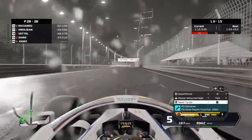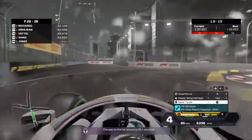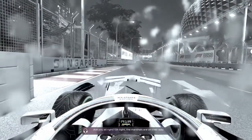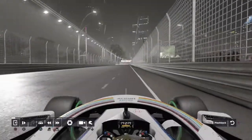It looks like we will be finishing this race P20 unless anyone retires from the race. The gap to the car ahead is 33.1 seconds. Are you alright? Sit tight, the marshals are on their way. As we go very deep onto a corner and smash our front wheel off, so we will be retiring from the session, guys.